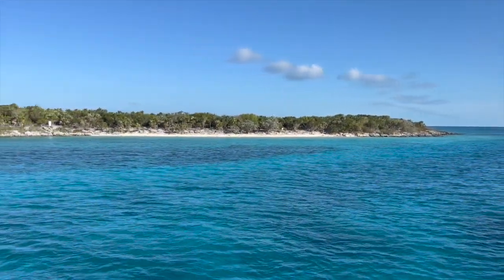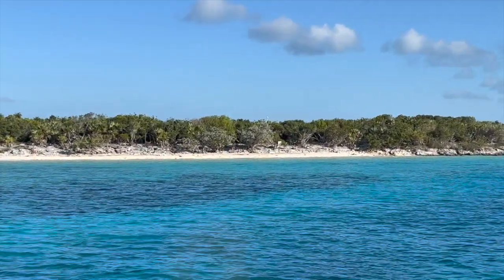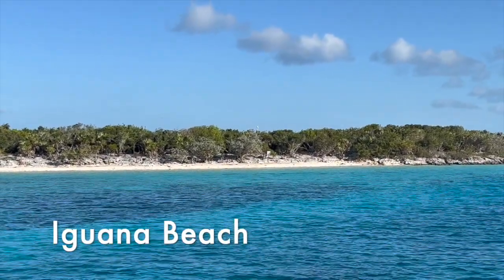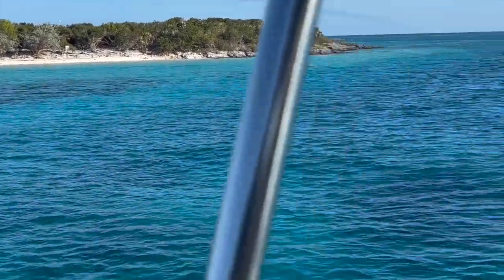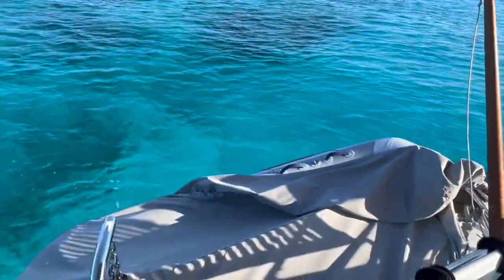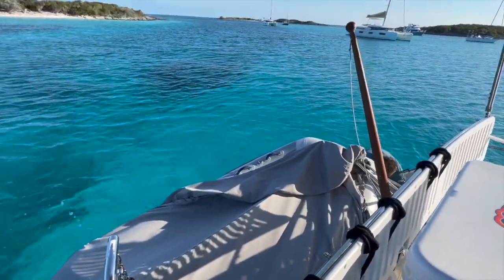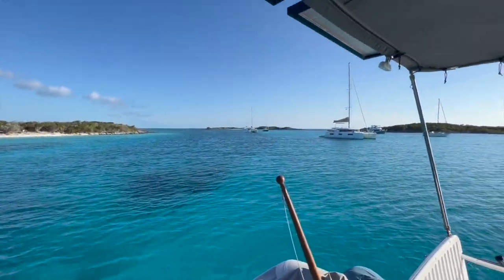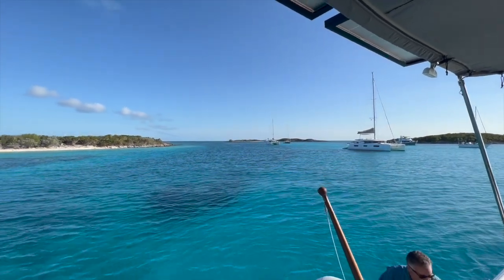So we're anchored, and our backyard is going to be where the iguanas hang out. So Mr. Perez is taking down the dinghy now. See if we can get some iguana action. And honestly, it's just a lovely anchorage here. I'm sure the sunset will be spectacular.